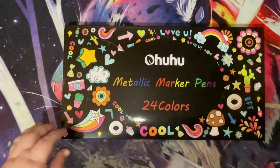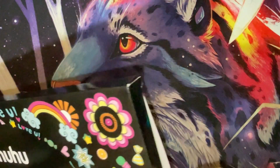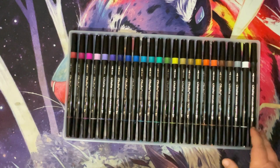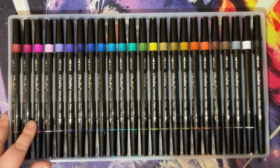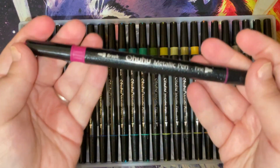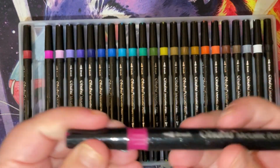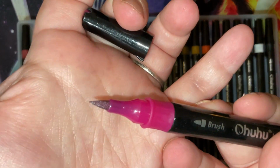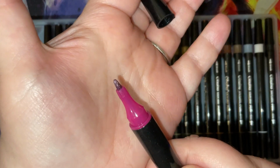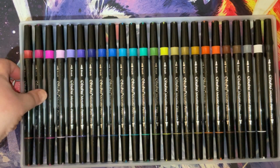So first we have the Ohuhu metallic marker pens 24 set. I've seen these floating around on the YouTubes. So let's get these out to show you and zoom you in a little bit. So we have 24 effectively felt tips. Let's grab a colour out. They are dual ended and they are metallic. So we have a brush this end and a fine tip the other end. They look like this. And the other end is like a bullet felt tip. And like I said, you get 24 of those, all different colours.